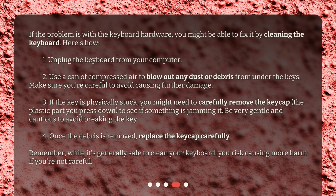3. If the key is physically stuck, you might need to carefully remove the keycap, the plastic part you press down, to see if something is jamming it. Be very gentle and cautious to avoid breaking the key. 4. Once the debris is removed, replace the keycap carefully. Remember, while it's generally safe to clean your keyboard, you risk causing more harm if you're not careful.